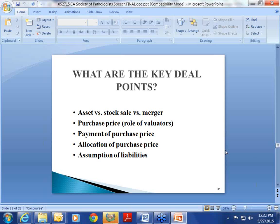The purchase price obviously is a key deal term, and people naturally want to know what their practices are worth or how they find out. In many purchases and sales, people have their own idea of what they're willing to pay, and the sellers have their idea of what they're willing to sell at, and the parties negotiate that. Sometimes the parties will only use a valuator, particularly if there's a hospital involved, to confirm that their price is fair market value.